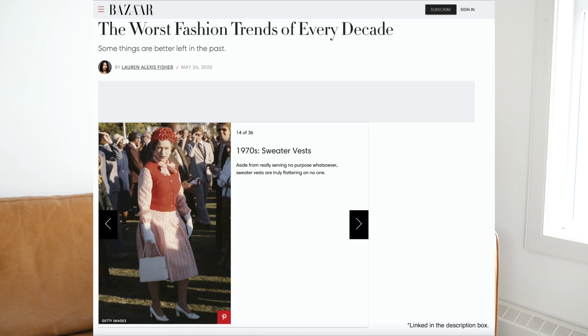As I was doing my research for this video, I actually came across an article by Harper's Bazaar that named these sweater vests the worst trend in 1970.